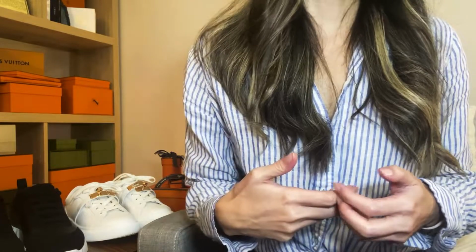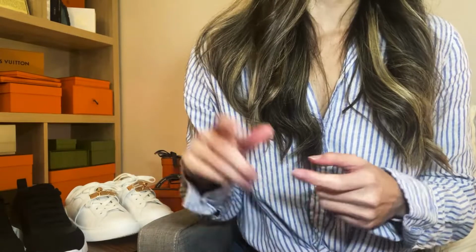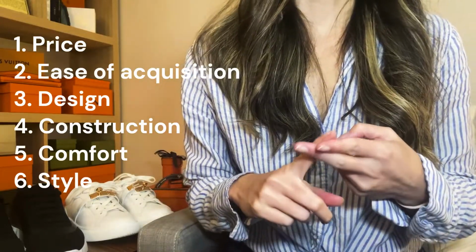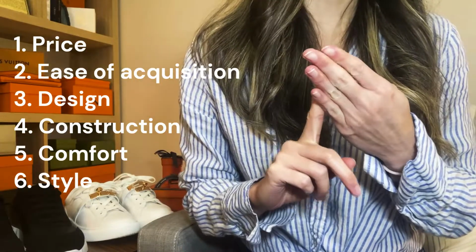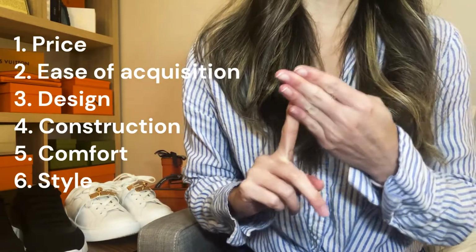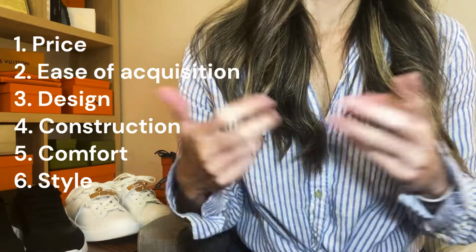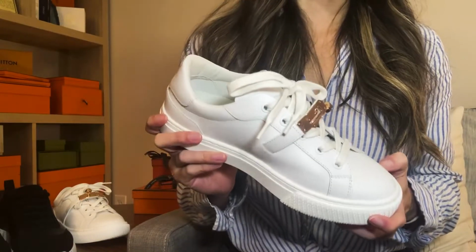So I want to compare these two shoes in terms of 6 main criteria: their price, their ease of acquisition, since we are talking about Hermes, their aesthetic design and look, their construction in terms of material options and alternatives, their level of comfort, and their styleability. I made a short if you want to check that out, but I'll be pulling in clips throughout the video so you can see what they look like on. Since I've had the day sneaker for longer, I'll start with this one first.